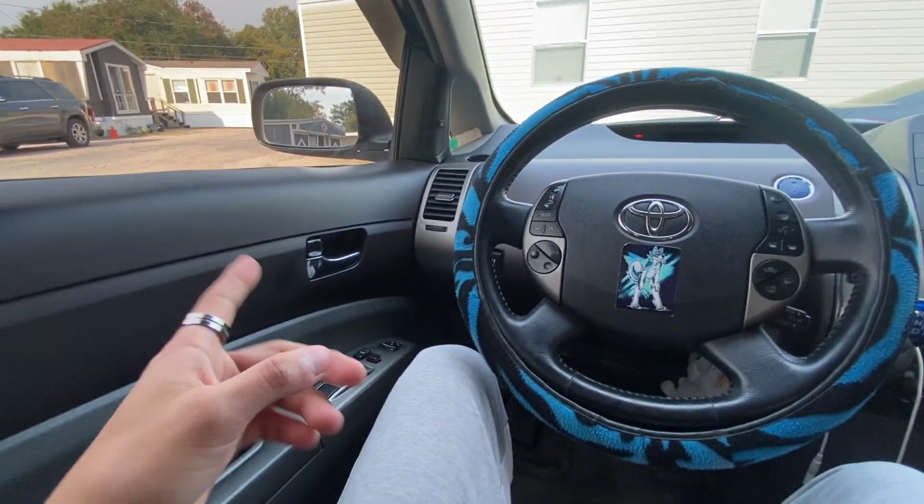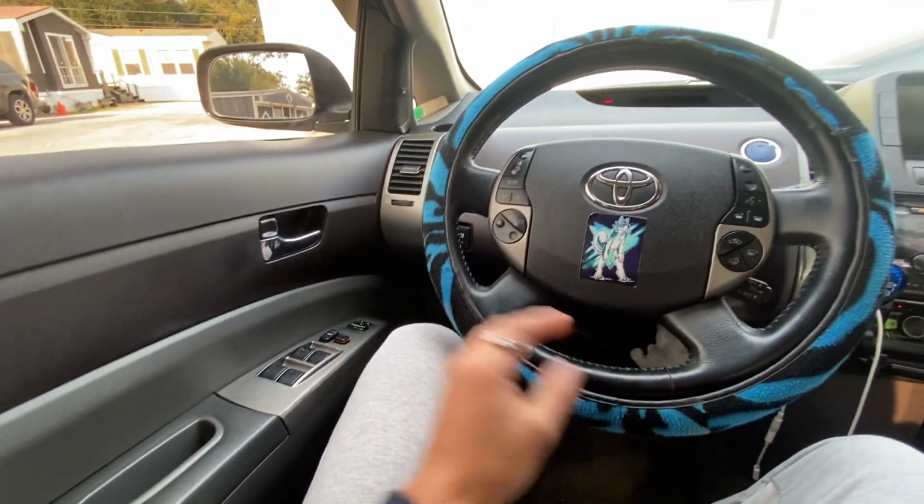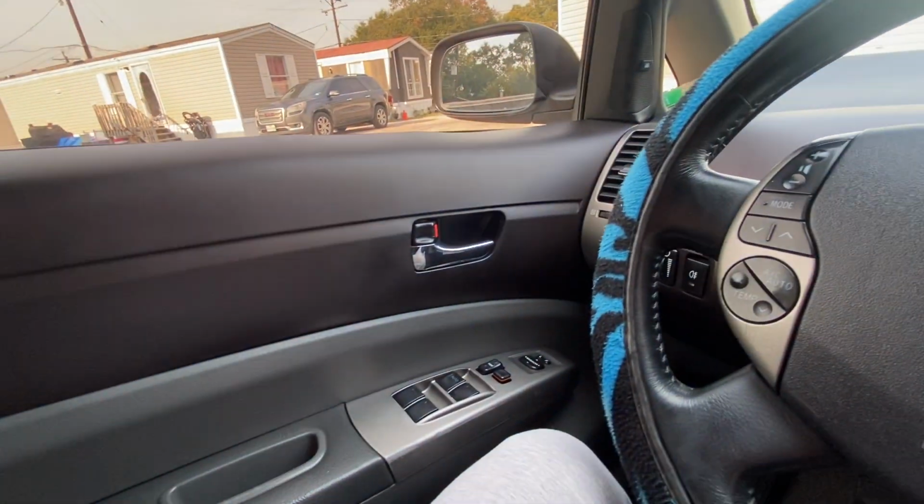I did also debadge the car. I took the hybrid badges off that I had on the doors. I'll show you guys here in a little bit. But also, I'll give you guys an update on the back of it real quick.